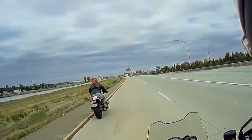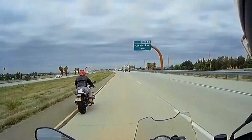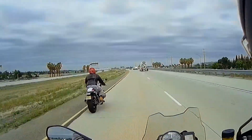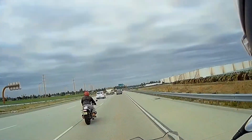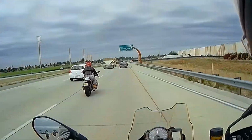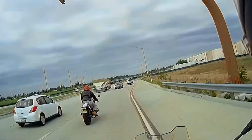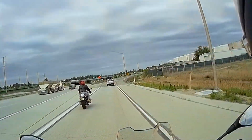But yeah, the R9T was definitely more wind friendly, if that's a good way of saying it. Yeah, it's amazing how this bike being so much taller, you're in so much more wind. And it feels a little more violent up here.